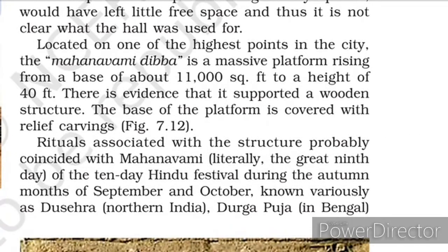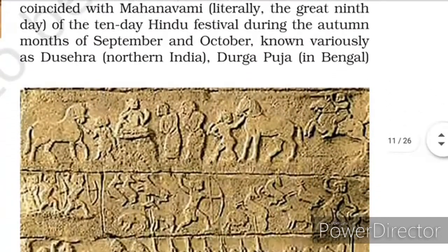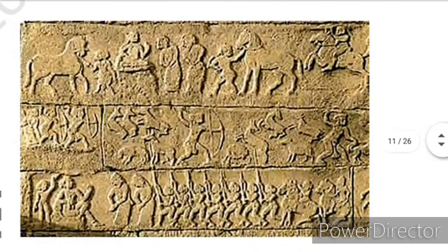It was a massive platform having a base of about 11,000 square feet. It has a height of 40 feet. It supported a wooden structure. The base of the platform was covered with relief carvings. When you say relief carvings, it means something which is carved there. There is one picture or evidence which is shown in your book, as you can see here. So relief carvings were there.